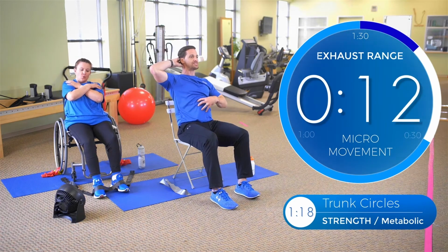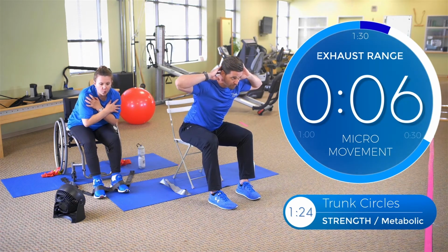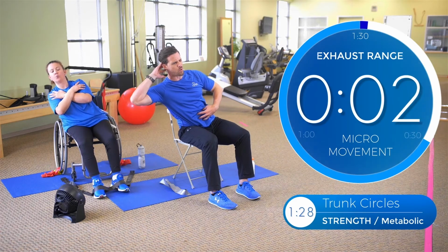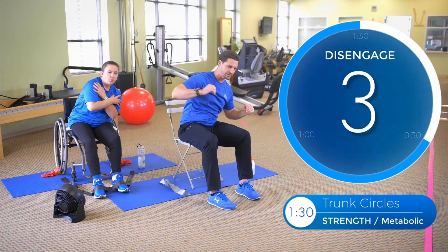Now slow forward, flatten the back out, squeeze the abdominals, engage that core, in through the nose, out to the mouth. Breathing freely back to the center. One more full time around. Slow and controlled. Flatten our back out. Squeeze that core. In through the nose. Out to the mouth. Coming forward for the final time, and we're all disengaging slowly.